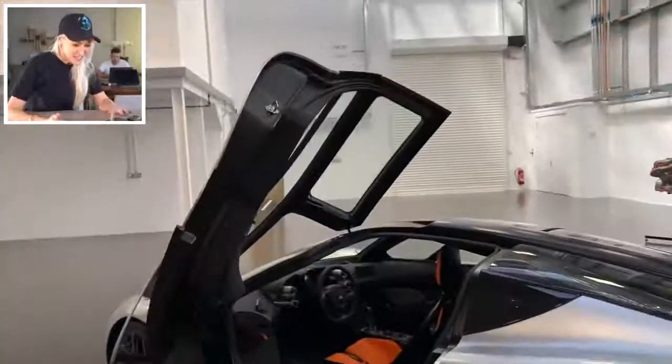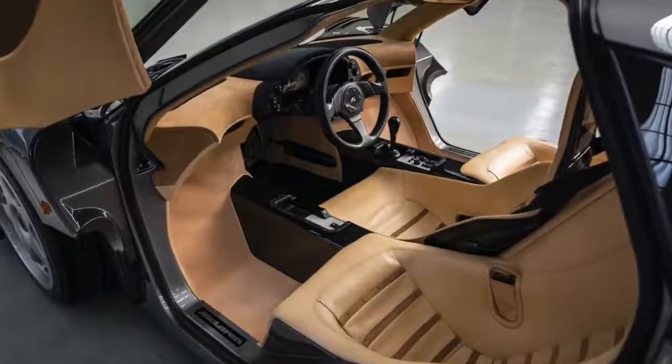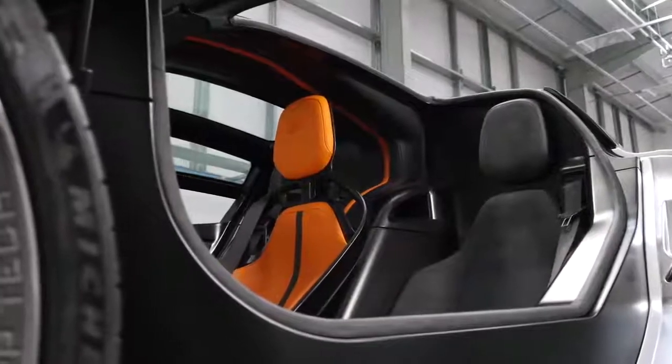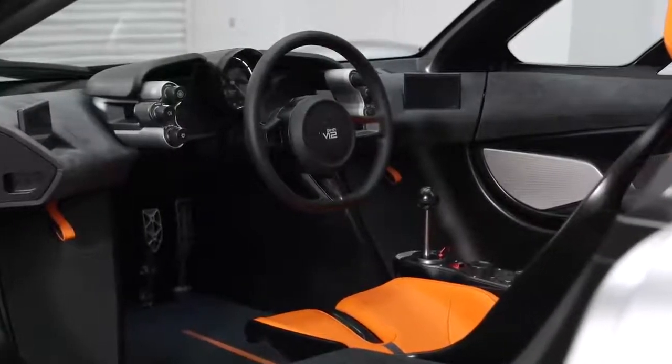Look at this. So you actually sit in the middle of the car. Now you go, well, where have I seen that before? The McLaren F1, right? So there is a bit of similarity there between the F1 sitting in the middle and this one. And then you've got two passengers either side of you, and they sit just a little bit behind you. So you've got one over here, but you are centered and you are further forward than your passengers. That is so freaking cool.